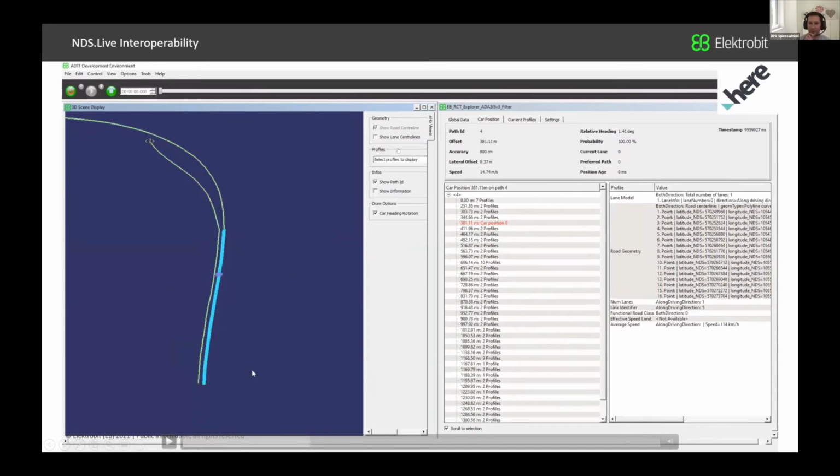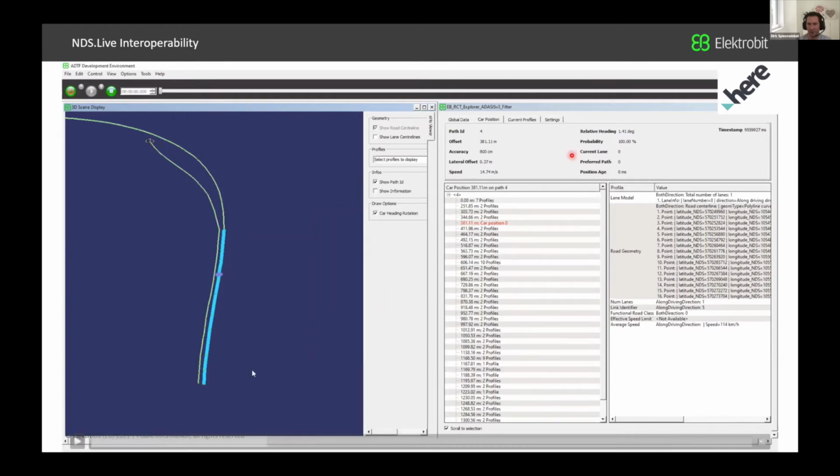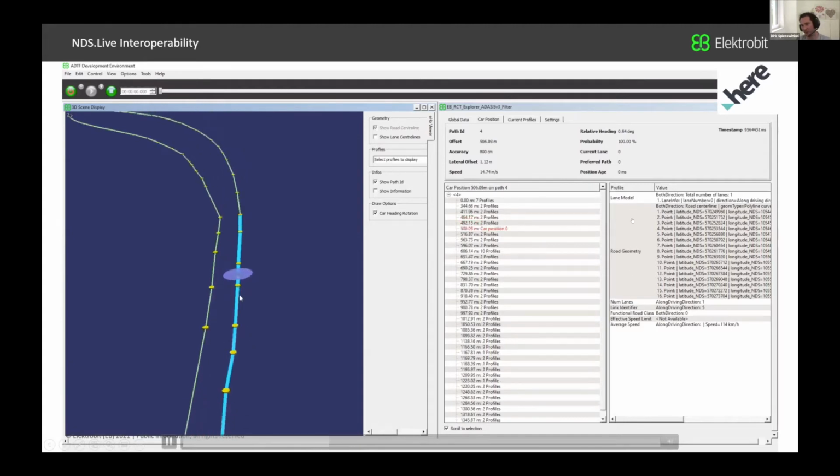On the right side, you can see the Explorer showing the different profiles which have been generated out of the NDS.Live tile content, in offsets upwards. In distance, currently we're driving around 50 kilometers an hour on the A81 towards Lake Constance, and you can see on the right side what we fetch from the backend.